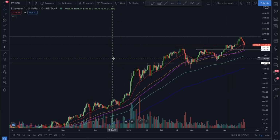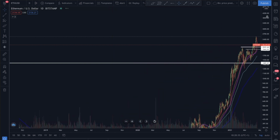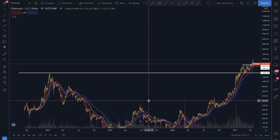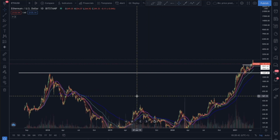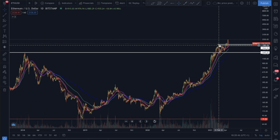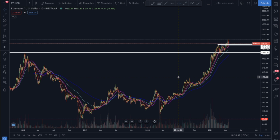Okay, let's move over to our second best coin in the world, and that will be Ethereum. And you all know this particular line here is the previous all-time high that we had back in 2017, and I've kept that just as a little bit of guidance. But there's a lot more to this area you see here.